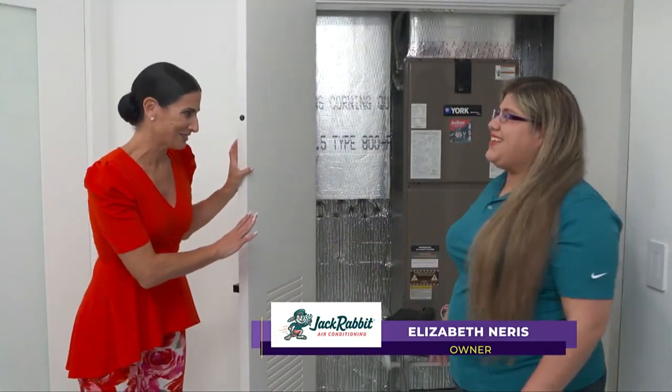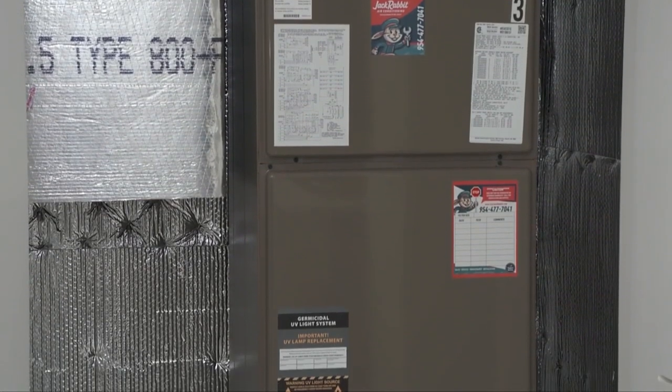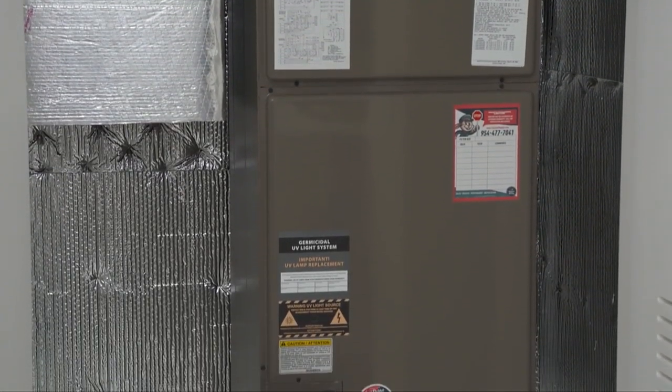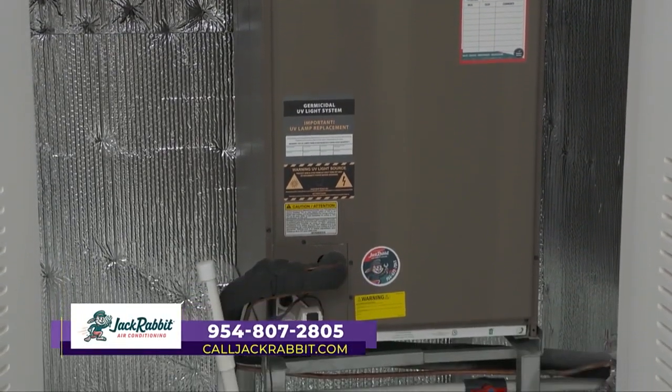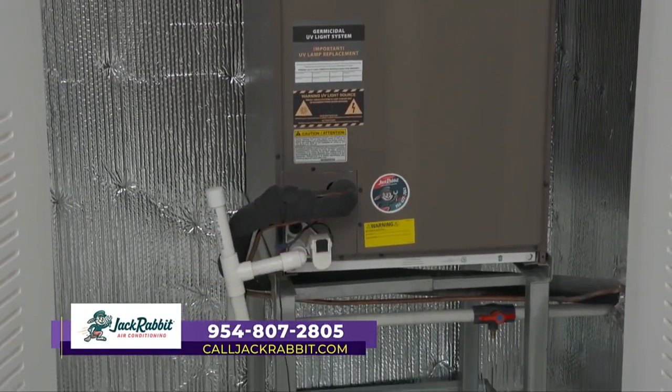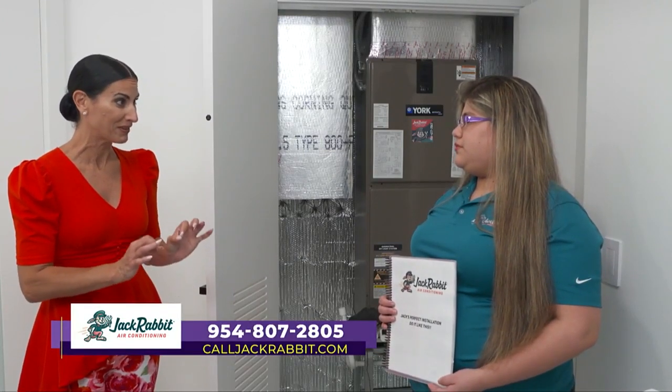Look at how pristine this is, first of all. This is not a tip, but what a beautiful HVAC closet. Yes, thank you. This is how Jackrabbit AC does their installations. We take pride in the installations that we do. So Elizabeth, with Jackrabbit Air Conditioning, you really have a set of standards that you follow that ensures proper installation.